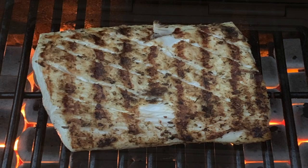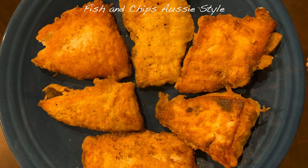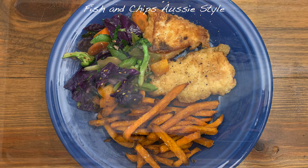You can take a nice fillet, grill it on the barbecue, but for me and my family, we'll make a whole bunch of fish and chips out of this. We'll do it in a light sort of egg wash and gluten-free flour batter. Do it in a really shallow pan with some peanut oil and a little bit of olive oil, and that'll come up a treat. Throw it on the plate with some sweet potato fries.